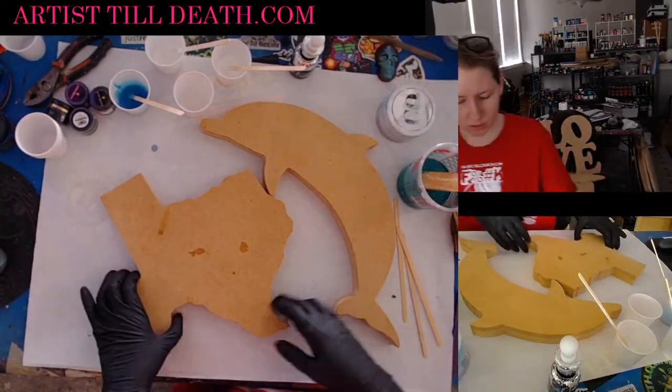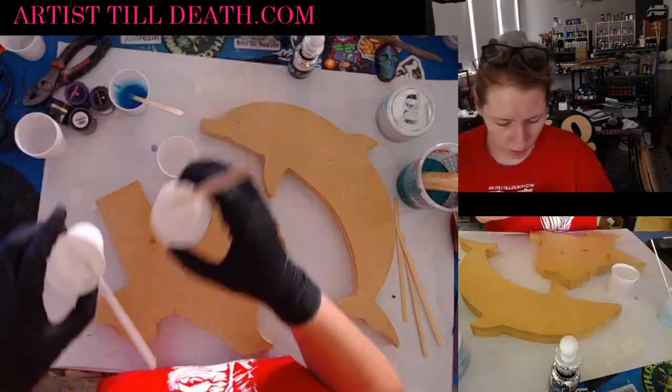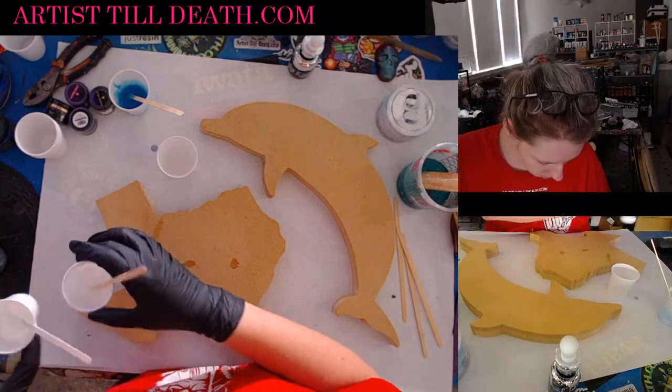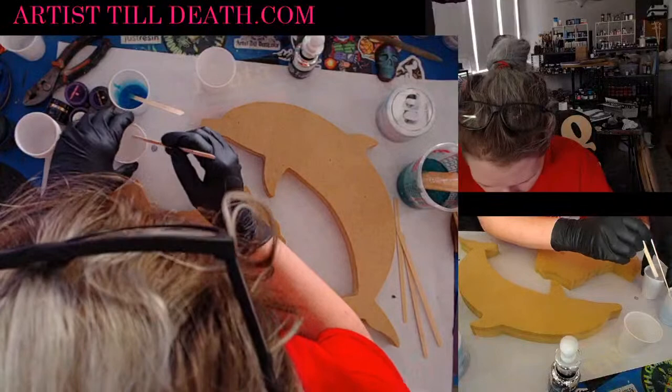All right, girl cat, let's start this party. I've already forgotten which one of these is my top and which one is the bottom.